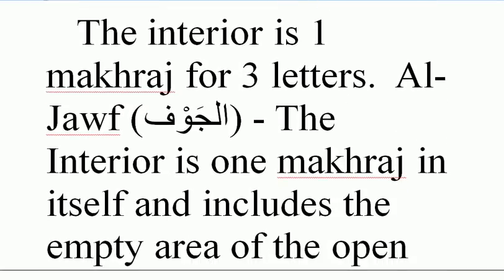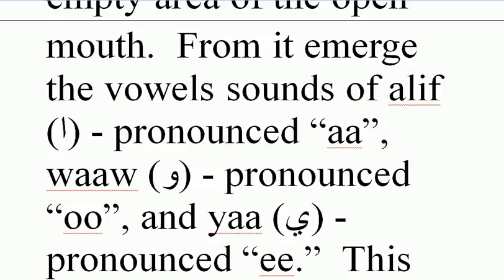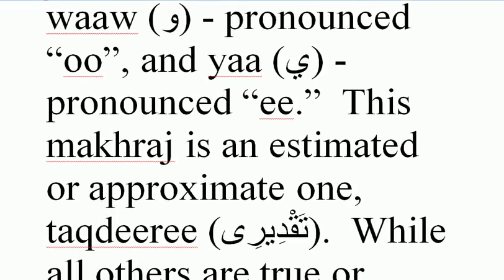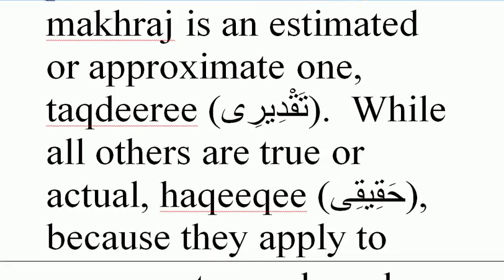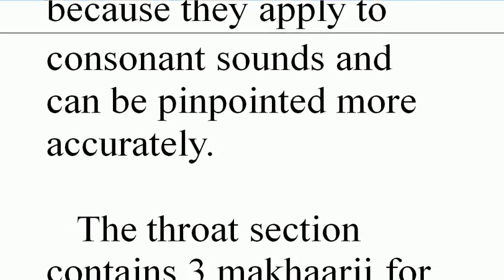The interior is 1 makhraj for 3 letters. Al-Jawf. The interior is 1 makhraj in itself and includes the empty area of the open mouth. From it emerge the vowel sounds of alif, pronounced a, waw, pronounced oo, and ya, pronounced e. This makhraj is an estimated or approximate one, taqdiri, while all others are true or actual, haqiqi, because they apply to consonant sounds and can be pinpointed more accurately.